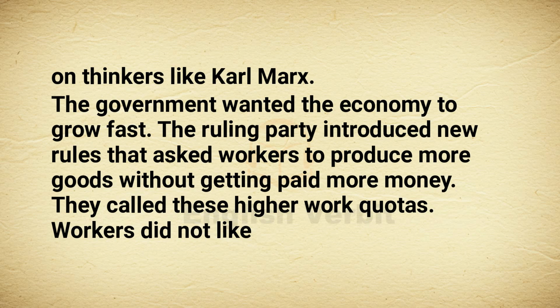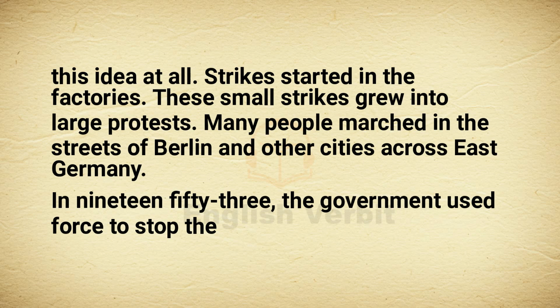The ruling party introduced new rules that asked workers to produce more goods without getting paid more money. They called these higher work quotas. Workers did not like this idea at all. Strikes started in the factories. These small strikes grew into large protests. Many people marched in the streets of Berlin and other cities across East Germany.